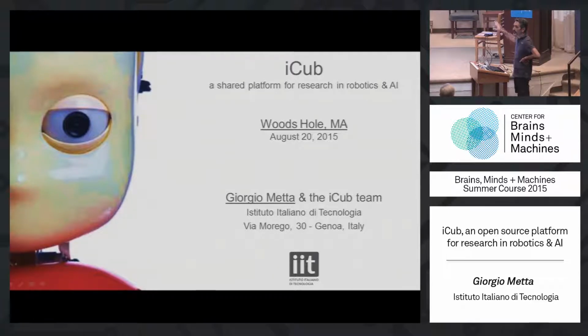Most of this work has been possible because we have a team of people that contributed to both the design of the robot and the research we're doing on the robot. So I've been freely drawing from the work of these other people. I just cited them as the iCub team because I couldn't list everybody there, but you see a picture later that shows how many people were actually involved in developing this robot.